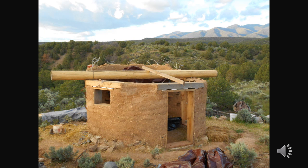But going back to this viga, that was a recommendation from a friend of mine who is an architect, who has also been a builder for 32 years. And he thought that would handle the very significant snow loads that Taos, New Mexico can get at times. So I opted for the viga.